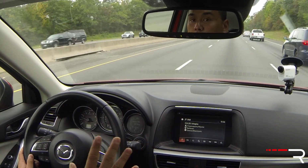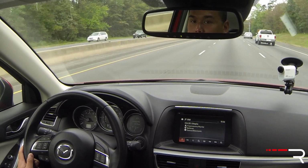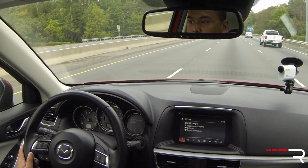It will not come to a full stop. The system shuts off at about 18 miles an hour, and it'll actually beep at you and display very loudly, "Mazda radar cruise control canceled." So it's not like some of the other systems where it will follow the car to a stop, but that's okay. This is kind of what you expect in this class.